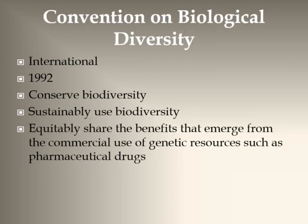The Convention on Biological Diversity is another international law that was established to conserve biodiversity and to make sure any use of biodiversity is sustainable. It also makes sure that countries benefit from their biodiversity, so that pharmaceutical companies from the United States cannot go into the Brazilian rainforest, find a new medication, and not share those benefits with the Brazilian government.